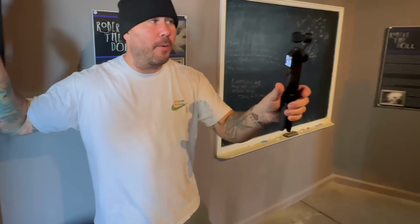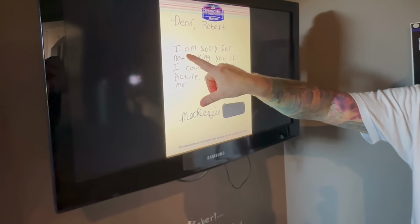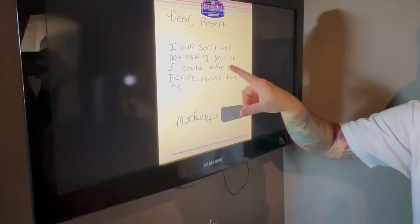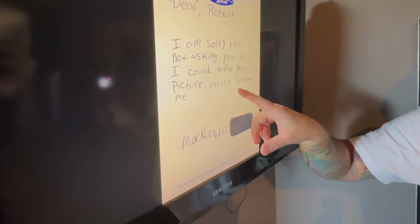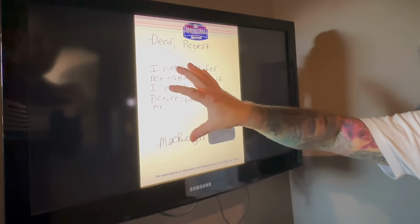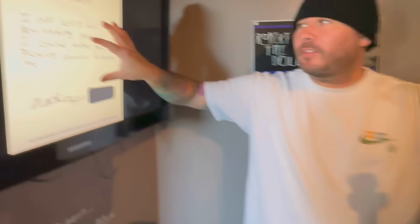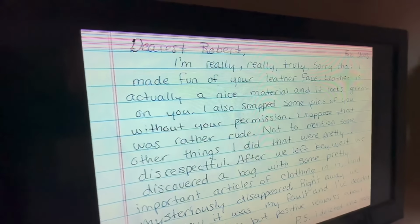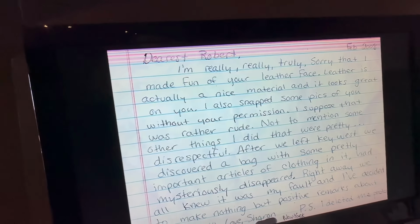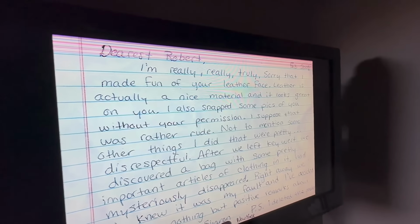There's tons of photos being displayed here. That's crazy. People, I am sorry for not asking you if I could take your picture. Please forgive me. These are kids. Wow. There's tons of notes that people have sent in. They used to have them on a pin board. I believe that was the very first time I was here. They actually had the physical ones. I'm really, truly sorry that I made fun of your leather face.